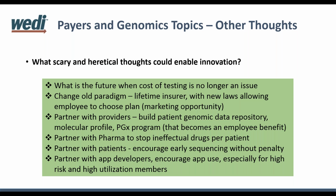So once again, partner with a lot of different stakeholders. Partner with providers. Build that patient genomic data repository, that molecular profile. And really look at how things like pharmacogenomics is expanding and see how you can partner with that. There are, in fact, some employers that are looking to provide a pharmacogenomic test to their employees as a benefit. A really interesting idea and another great opportunity. Partner with pharma so we can stop paying for ineffectual drugs. We can do this at the patient level. Huge opportunity there. I know a lot of people have been thinking about this, but I think that partnership and the sharing of data needs to come closer together.